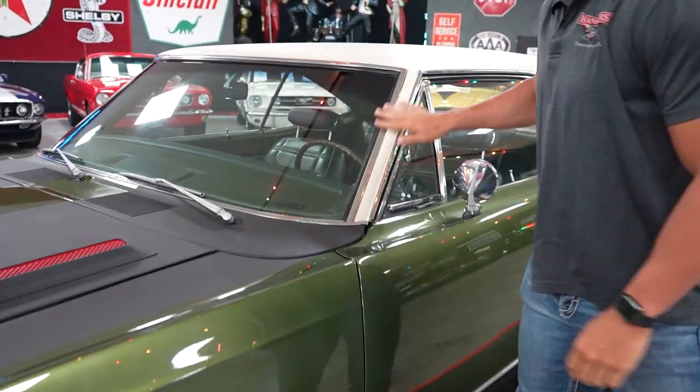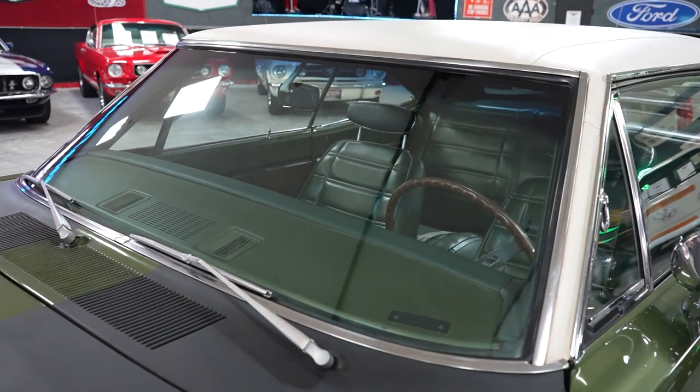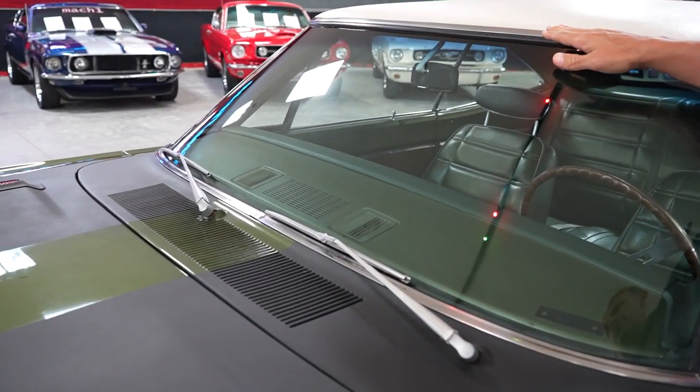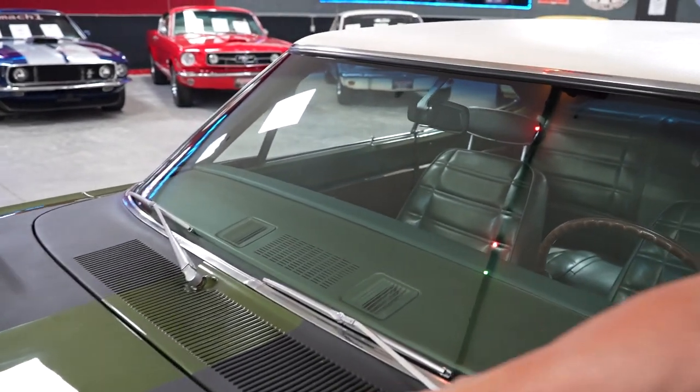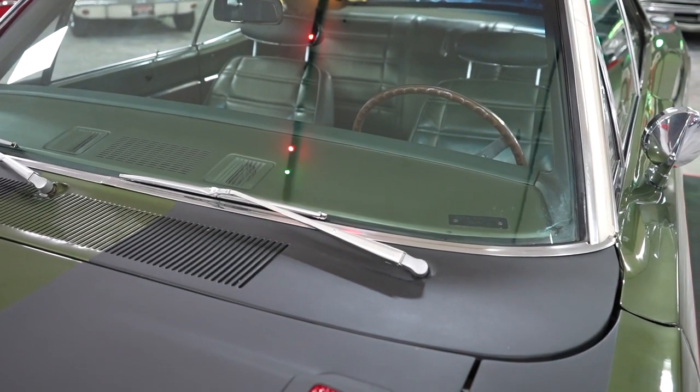The front windshield, quality, condition, clarity, fantastic. No chips, no cracks, no issues going on whatsoever. The cowl area is in nice shape. There's your VIN number, which we'll have on the website.